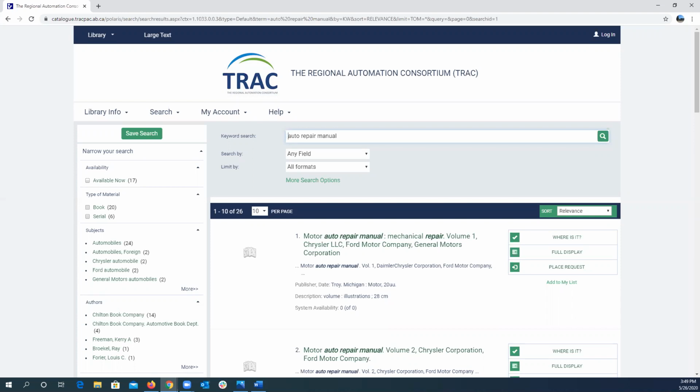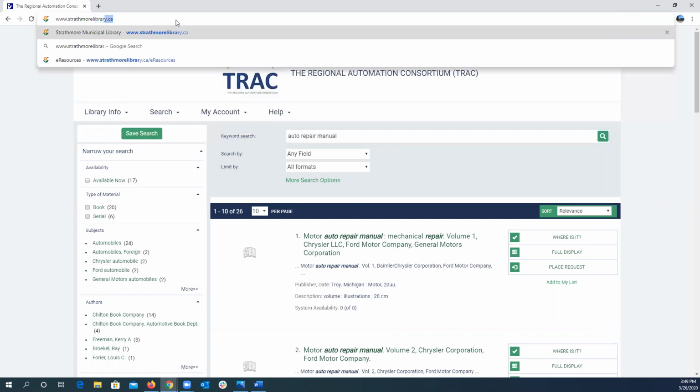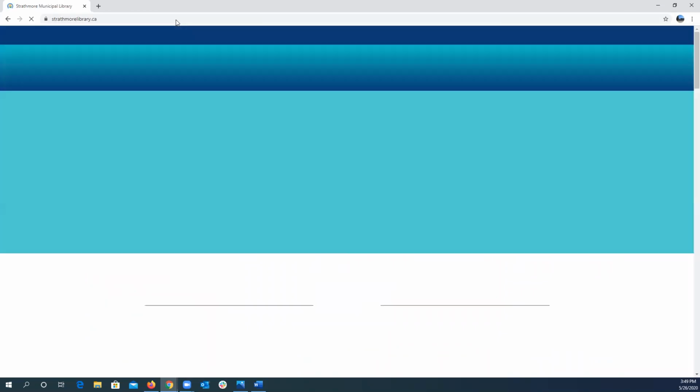To access all of the e-resources the library has to offer, first you will need to go to our library website. That is at www.strathmorelibrary.ca. Now, one thing I need to note is that in order to access Auto Repair Source, as well as many of our e-resources, you do need a valid library card.